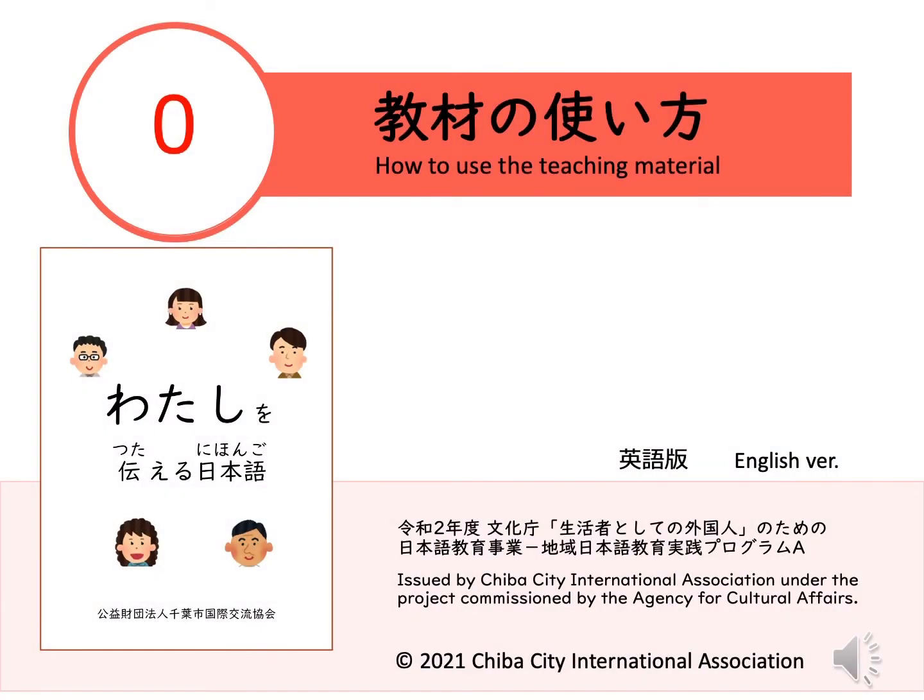Japanese to express myself is teaching material to learn Japanese. Chiba City International Association created this teaching material as a project commissioned by the Cultural Affairs Agency. I will explain the basic usage for those who study Japanese with this teaching material.